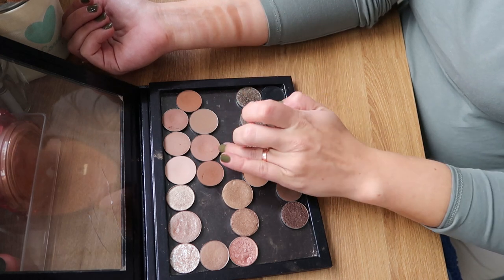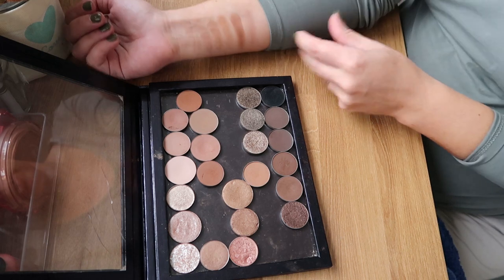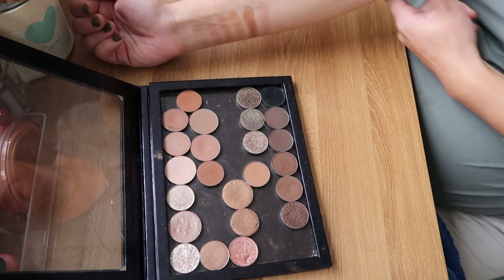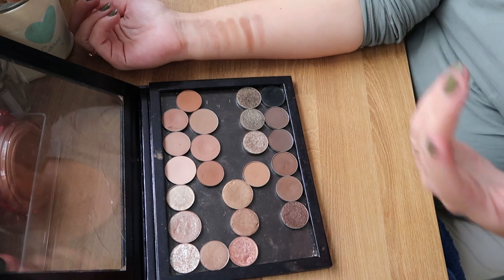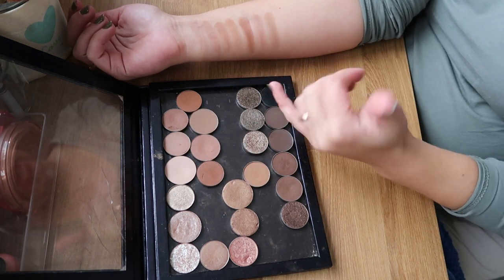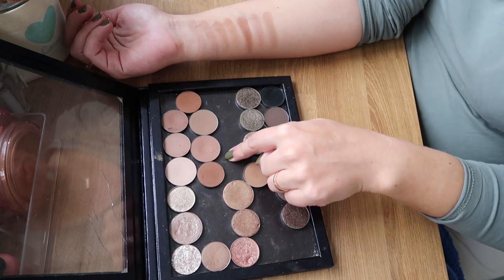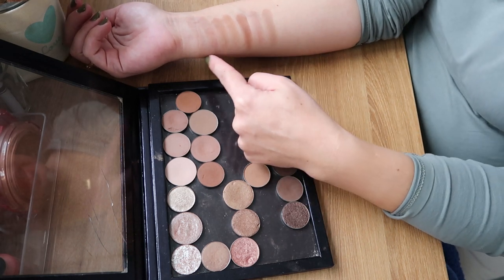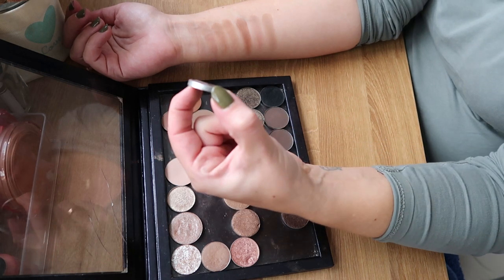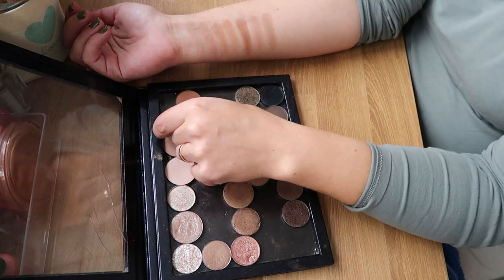These bigger pans that you see are Nabla Cosmetics, whereas the smaller pans are, as I said, different brands. Maybe I should have done it in a t-shirt, but it's not that warm anymore. And these are like this beautiful in-between shade. But for example, this one, which is here, and these two are quite similar. And these are Hayride by Makeup Geek and Latte by Makeup Geek.